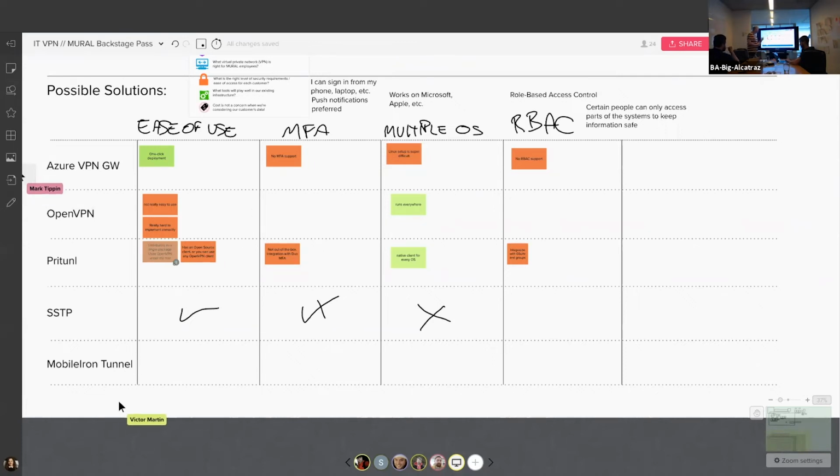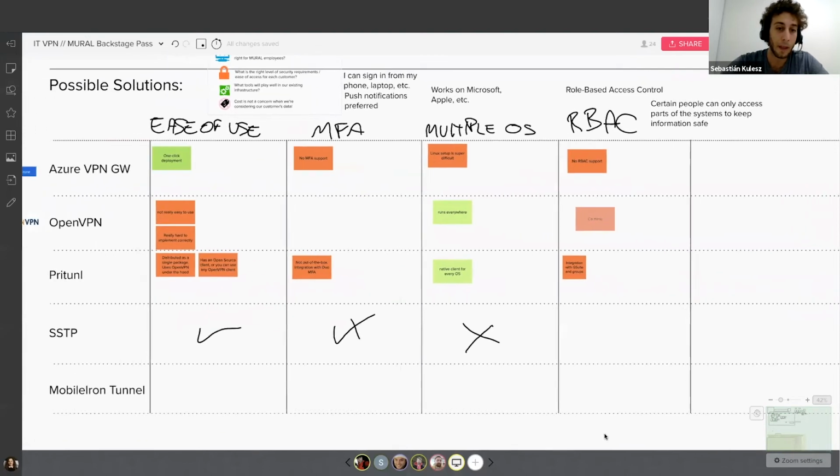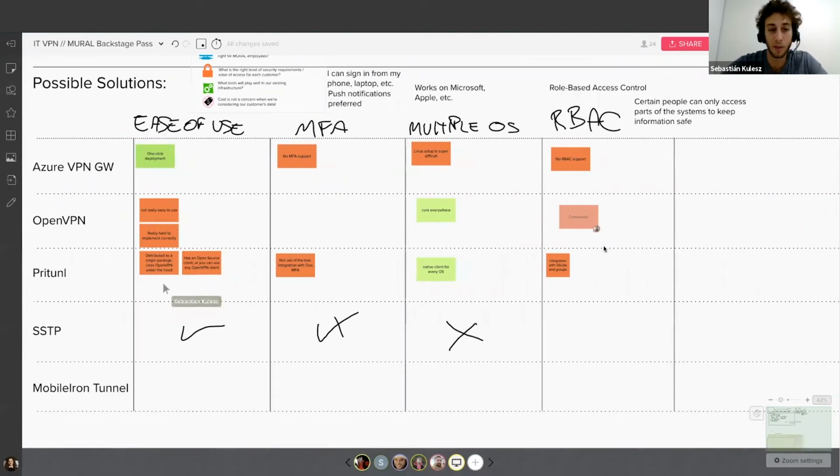Okay. Seba was working a lot with Pritunl. Maybe he can give us some insight about it. Yeah, sure. So from all these solutions, I'm the one that made a proof of concept of Pritunl. It actually worked pretty well. As you can see on the post-its that I added to the canvas, under the hood, it uses OpenVPN. So it's actually an expansion. And the client is also open source, or you can use any client that supports OpenVPN.